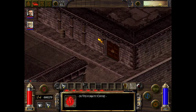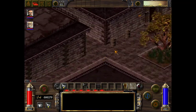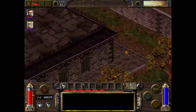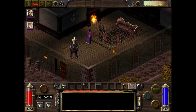Alright, let's see. I think there's something for a tech character in one of these buildings, right? I think there's something for me. I'm just not sure. So, what's going on over here?